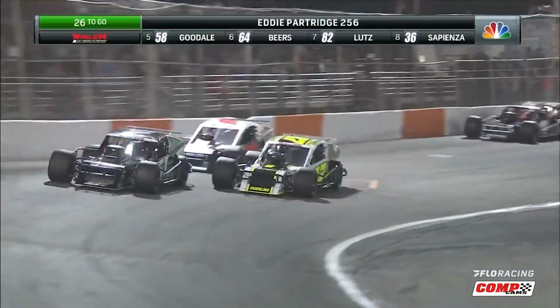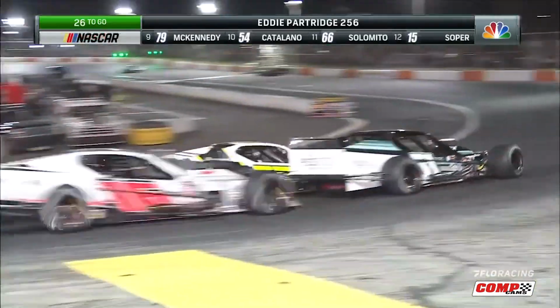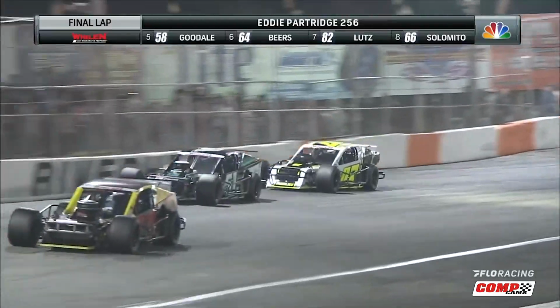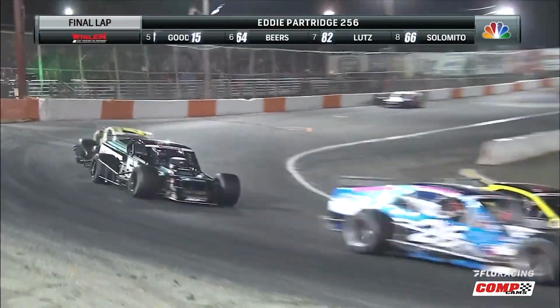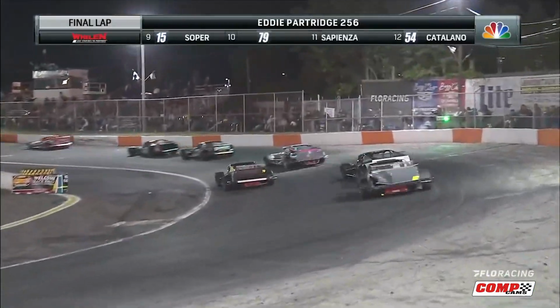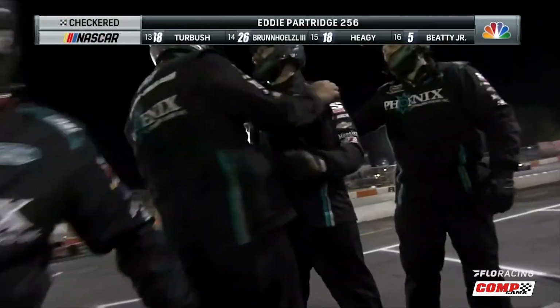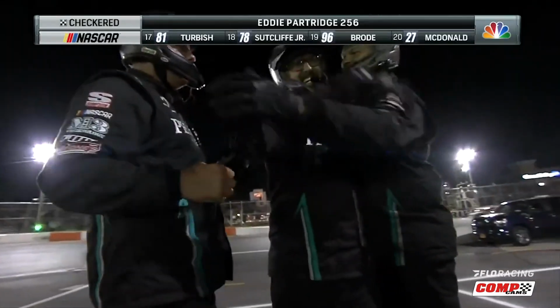26 laps to go, and Justin Bonsignor gives it the old razzle-dazzle around the rim to muscle the lead from Patrick Emmerling. Bonsignor would hold off Emmerling to pick up the win at Riverhead Raceway, setting up an epic championship battle as he now sits just 3 points behind John McKennedy in the driver standings with only 2 races remaining in the Wheel and Modified Tour season.